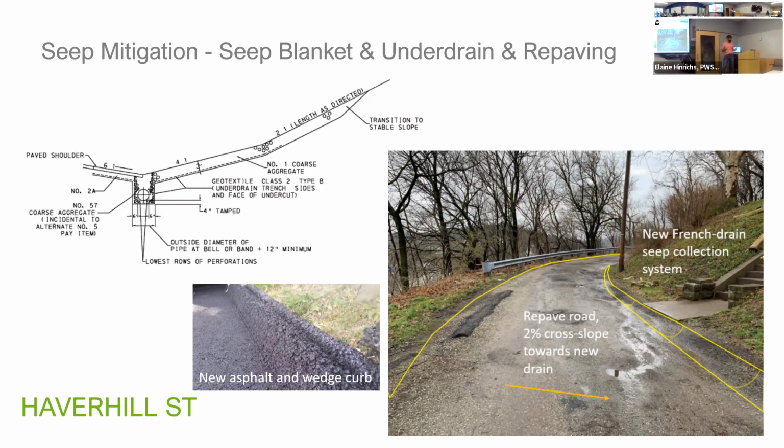We also, as part of this project, have discussed repaving Haverhill Street and regrading it slightly. One of the issues identified is erosion of the hillside to the west of Haverhill. We want to keep water off of the soils and the rock face to the left, and really bring the water back to this edge. And so we're looking at regrading so that we're able to capture and contain the stormwater along Haverhill. Part of that will be new paving and a new asphalt wedge curb.